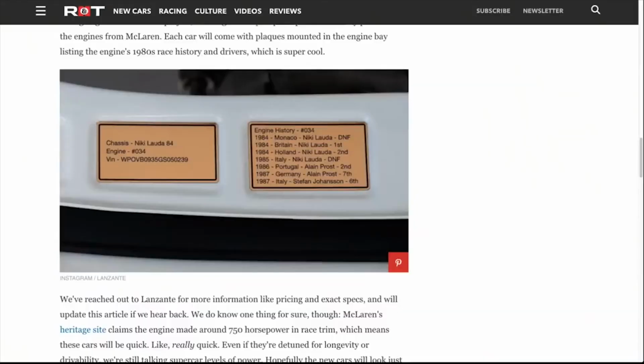This one says, does it say Niki Lauda on this one? Niki Lauda 84, engine number 34 with a VIN, and then it has an engine history next to it. And so it just says 1984, Monaco. Wait, pull that up. You took it down. Oh. Where'd it go? 1984, Niki Lauda DNF. 1984, Britain, Niki Lauda first. So it's the history of that engine.